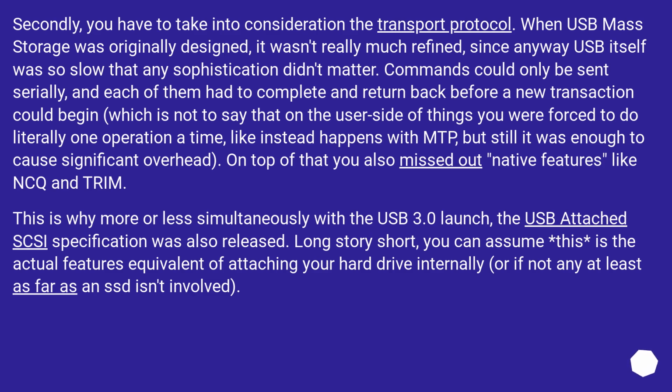When USB mass storage was originally designed, it wasn't really much refined, since anyway USB itself was so slow that any sophistication didn't matter. Commands could only be sent serially, and each of them had to complete and return back before a new transaction could begin, which is not to say that on the user side of things you were forced to do literally one operation at a time, like instead happens with NTP, but still it was enough to cause significant overhead. On top of that, you also missed out on native features like NCQ and TRIM.